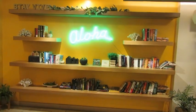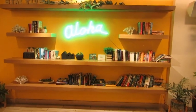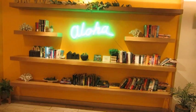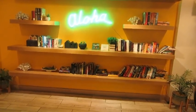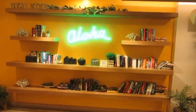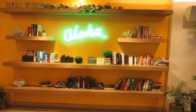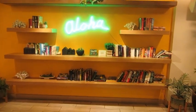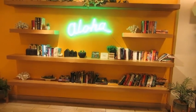And here is their little library for the guests, right in one corner of the lobby, which is also a nice touch, I would say. People can kill time, or those who do not want to go out but need to kill time, they can pick up books from here and read here in the lobby. This is a nice touch.